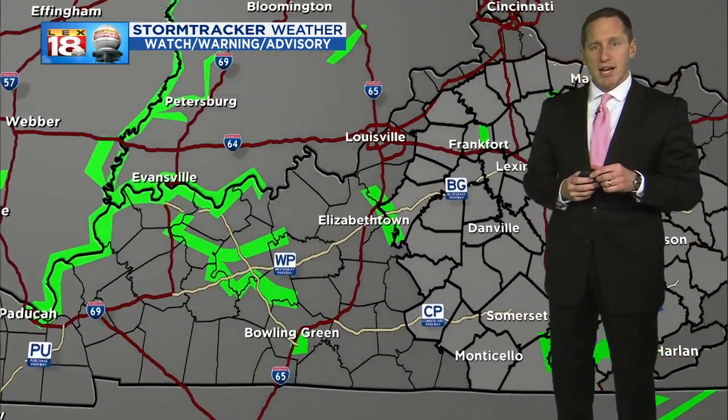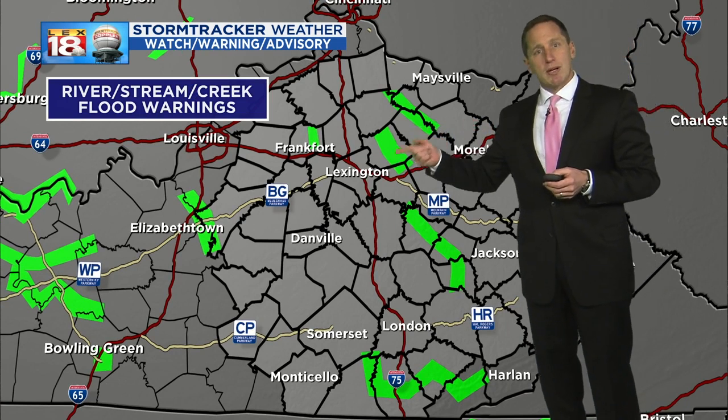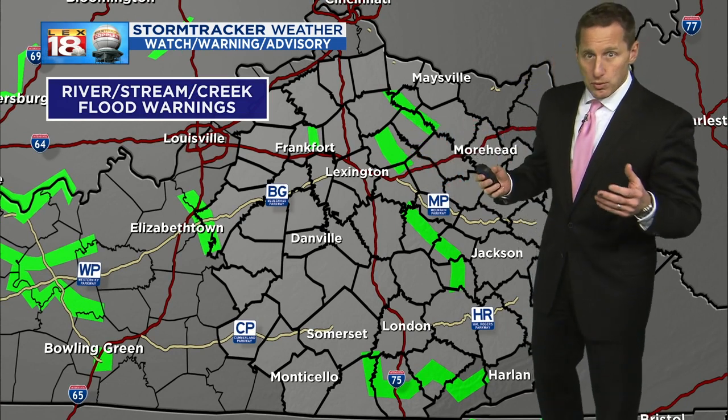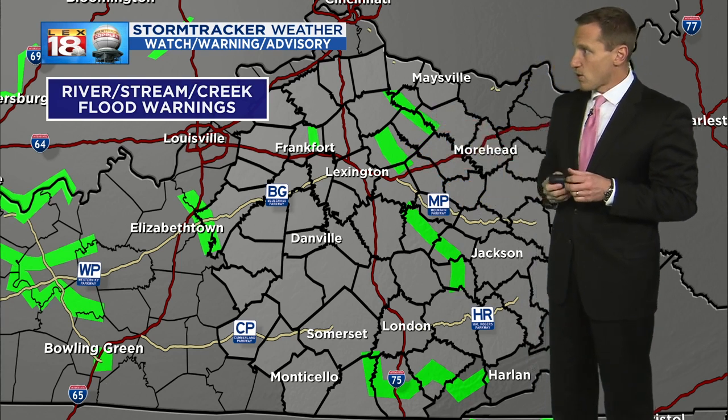Still have some flood warnings out for our western counties in western Kentucky, I should say. And we do have numerous river, stream, creek flood warnings in effect. The usual suspects, watch out for that. The Cumberland, the Kentucky, and then the Stoner Creek, the Elkhorn, the Licking River.